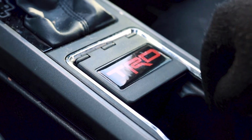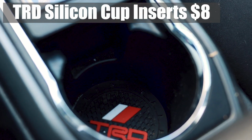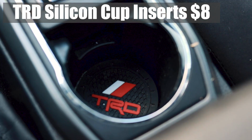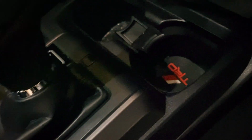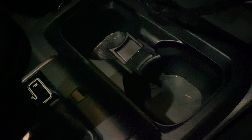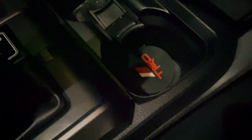And then behind that, I have the silicone TRD cup inserts, which I do not recommend, because if you have a Tacoma, if you know, you know. There's only really one, behind the square, which is the circle. Otherwise, the other two cup holders, in the front and the back, have these weird edges to them. And so those silicone circles are awkward. You can still put them in there, it's just kind of awkward. It comes in a 2-pack, and really it only fits in one. The other two are kind of useless. It was cheap, but I just don't recommend it.